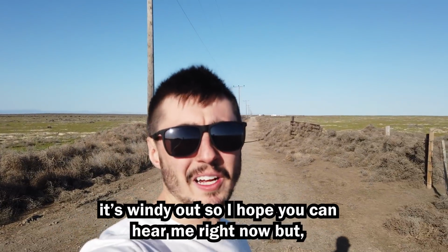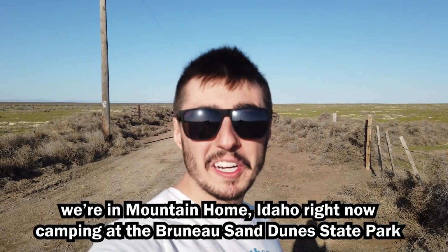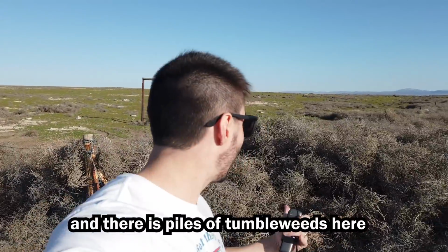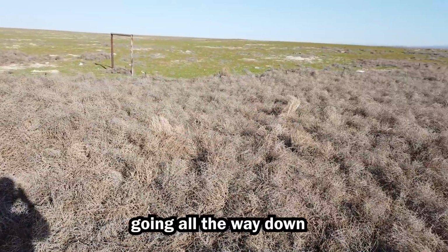Luke found some tumbleweeds. It's windy out, so I hope you can hear me right now, but when I saw those tumbleweeds in Omak, I thought that was the coolest thing. We're near Mountain Home, Idaho right now, camping at the Bruneau Sand Dune State Park, and there are piles of tumbleweeds here. This is just high for me, going all the way down.